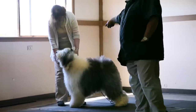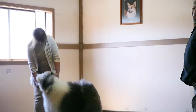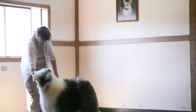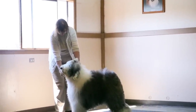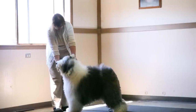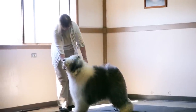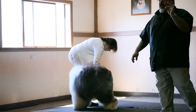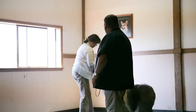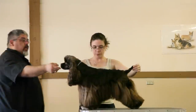But look at that. Now try to stand away from your dog a little bit. There it is. Yeah. See that? Beautiful. That is gorgeous. Okay, take your dog around to the end. You see how these tiny little things are going to make the biggest difference in the world? It's not rocket science. Okay, go look at it.